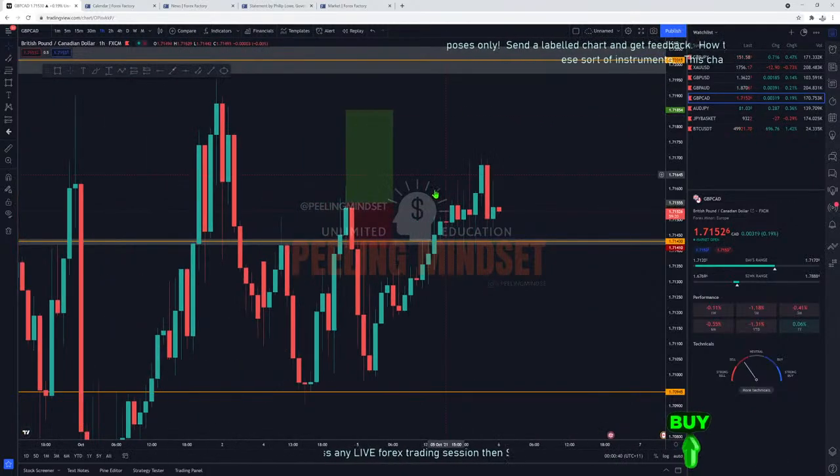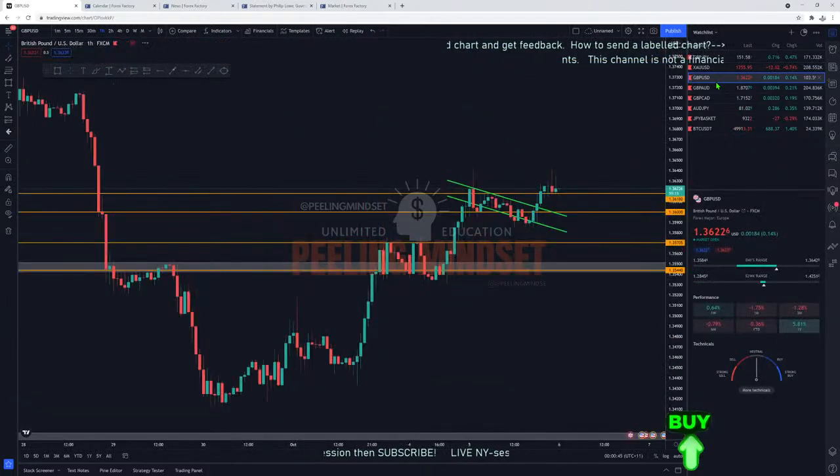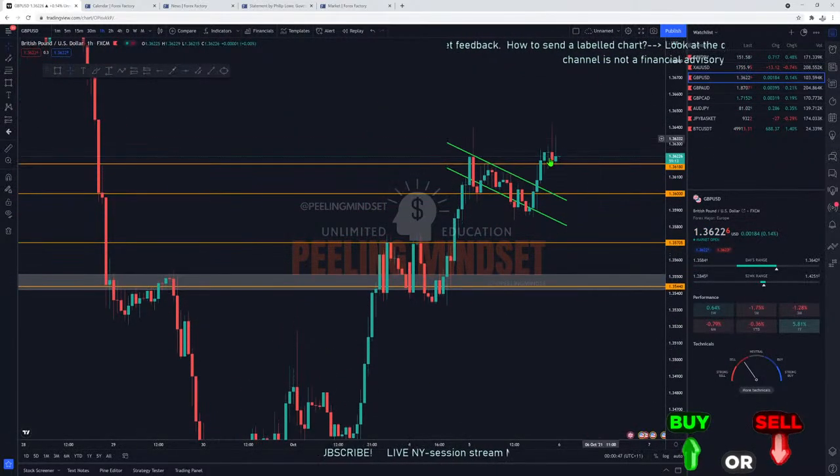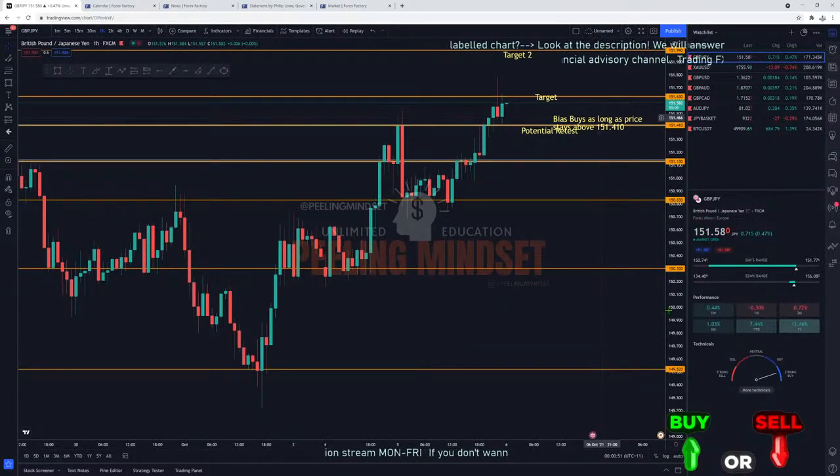And it's been rangy for some time now, so I don't like it at this point in time. But pound USD, pound yen, and gold, they've been pretty good. They've been treating me pretty well.